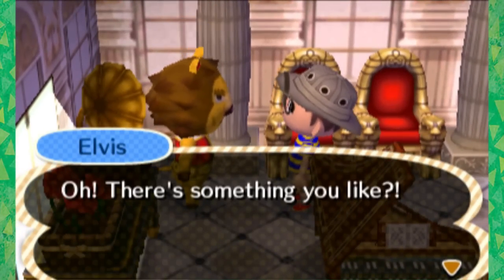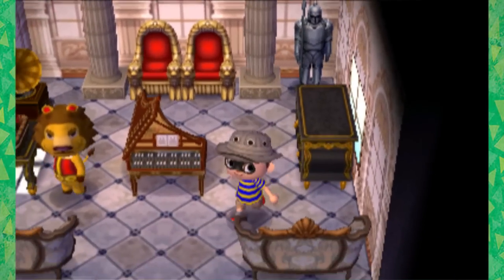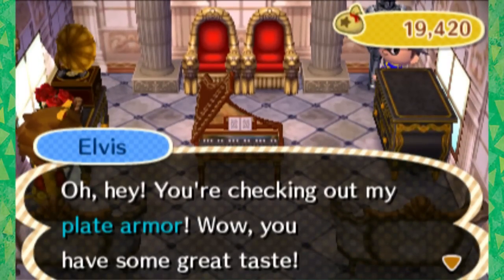As a matter of fact, there is. I would like to buy this plate armor in your corner. The Golden Throne looks pretty good, but I can't resist this knight. He's so dapper.